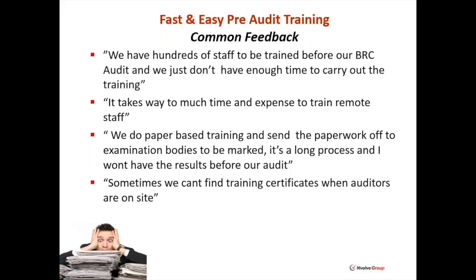People talk to us about remote staff and how it takes a long time to get staff into the factory site to train them. It's a full day's travelling, and there are expenses that come with it, whether it be the travel itself or, if it's an overnight stay, depending on the course, accommodation expenses as well. So we're going to show you ways that you can train those remote staff through the use of our technology.